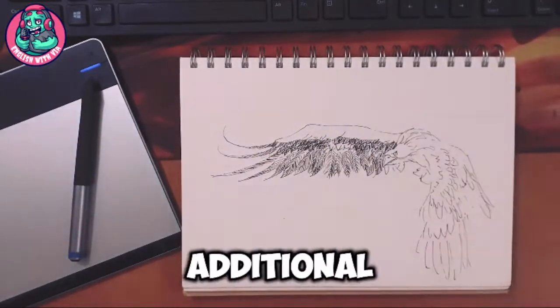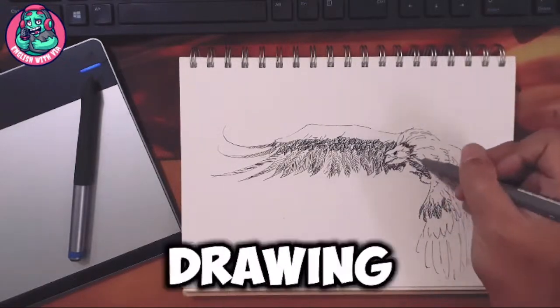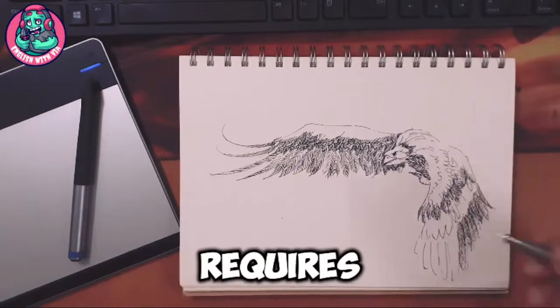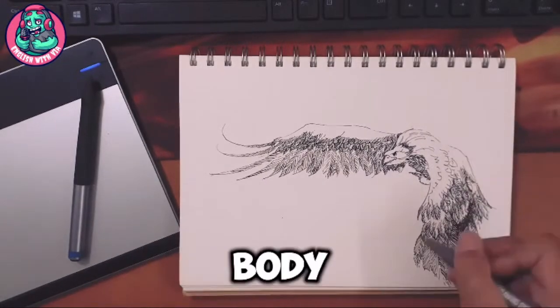Here are a few additional English verbs related to drawing. Drape. Draping involves drawing or rendering fabric or clothing on a figure. It requires understanding how fabric falls, folds, and interacts with the body.